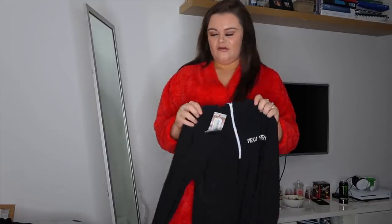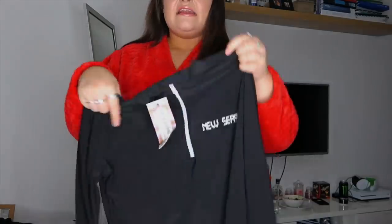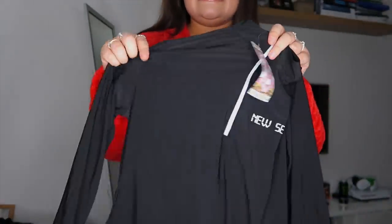Oh my god, I love this next item. So this next item is a bodysuit. Now, as you can see, it's got a zip down the front and it says new season, and it's in this kind of like a swimsuit material type of vibe, but I really like it. I think this would look so, so cute with some joggers. It would make like a lounge shirt really, really stylish.